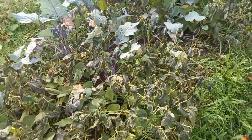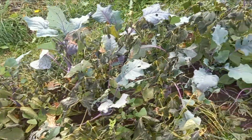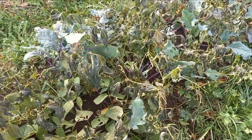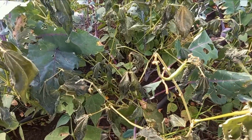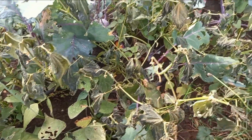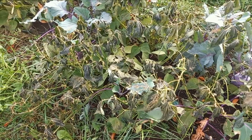It's late planted, somewhere in August, French bean variety. We call them salad beans, with round pods which are edible when green. And this was harvested 4 times, I think, in the last month.